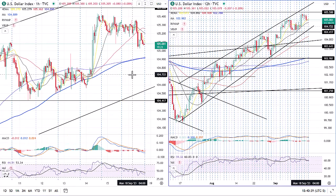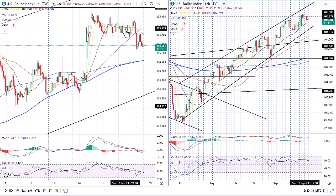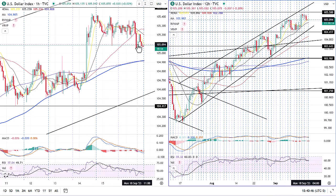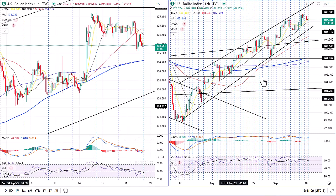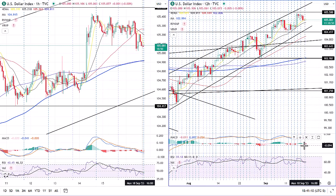Moving over to the dollar on the hour and the 12-hour, you can see we were consolidating on Sunday, big leg down here on Monday, basically held in that zone. Technically, we got a change of trend. We got the 9, 21, and 55 EMAs here on the hourly chart, showing some short-term bearishness, bearish momentum, bearish RSI. 12-hour chart, still a very bullish structure. We're right at that 9 EMA. Momentum, technically bearish, but it's very weak momentum.